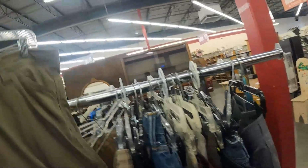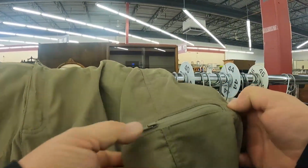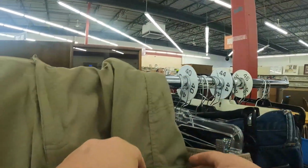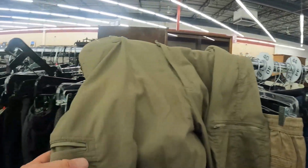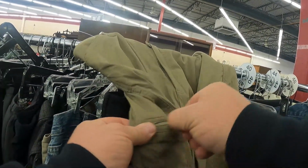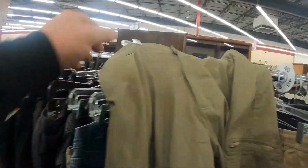Alright, I have to move you guys through this video quickly. It's boring me to tears again. This pair of Wrangler pants I did grab. These are Wrangler. They're lightweight, almost outdoor hiking pants, but I think they are lightweight pants. They're kind of cargo-y. They've got the zip pockets on the sides and so forth. But these I did end up picking up.